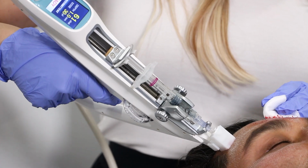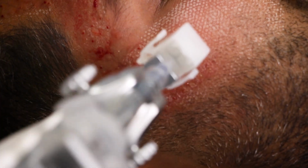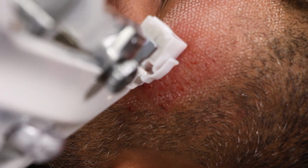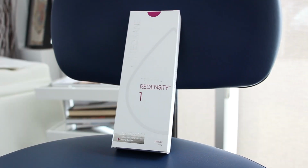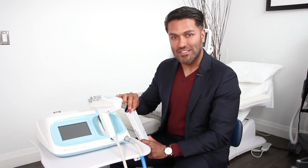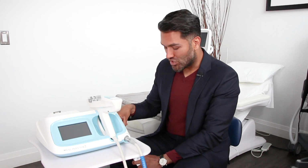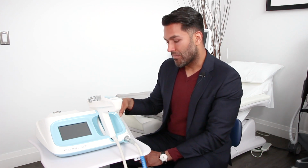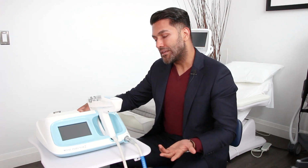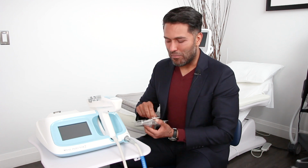And why is this important? Well, the great news is it's going to stimulate your own production of collagen and slow aging. At the very same time, we're injecting in Redensity 1. And this is a cocktail of hyaluronic acid, which is not cross-linked, which means this is not going to give you any volume to your face, but it is going to give you fantastic hydration, which is so important for younger looking skin.